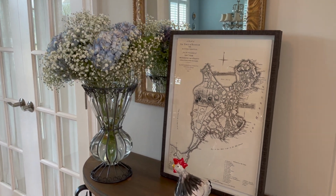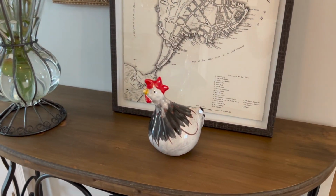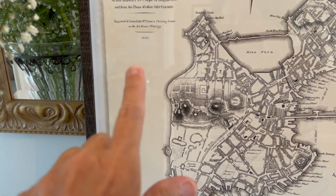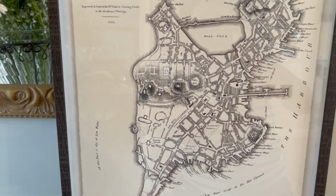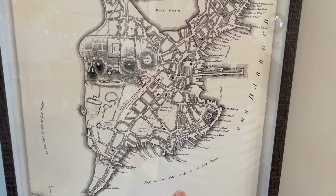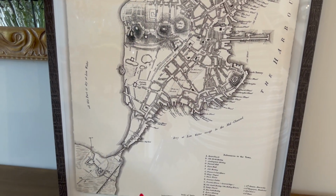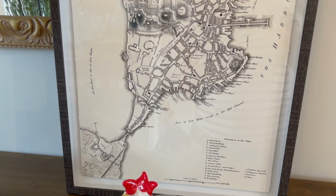This map is a representation of the Boston Harbor in 1849. This is the area that my husband and I go sailing every week. The Boston Harbor is a beautiful area to sail, and it has a magnificent view of the city.